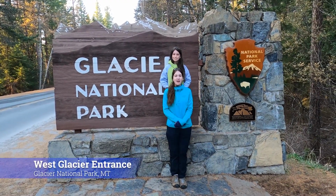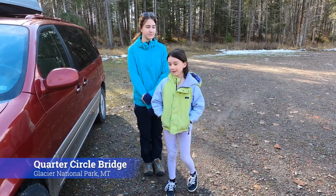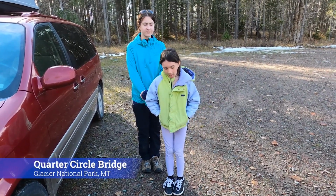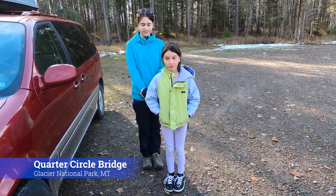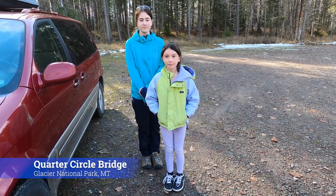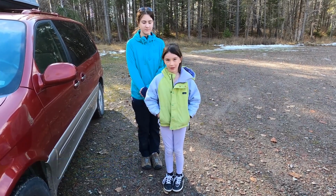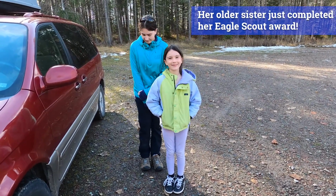Glacier to do a 3-mile hike. Let's go. So today, because I'm a scout, we're going to do this hike for my scout project. And it's one of my requirements to become an Eagle Scout. What? Not an Eagle Scout. Arrow of Light. So yeah.